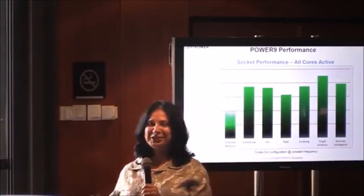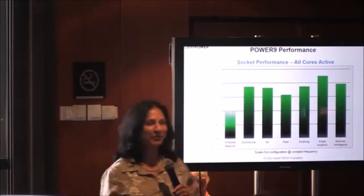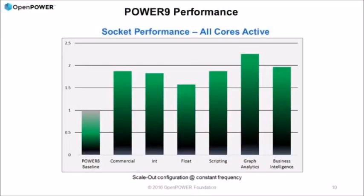Now, no presentation will ever be complete if we don't talk about performance. I'm just going to give you a teaser here and not going to go through details, and that way you can attend the other sessions. What we are showing here is comparing to P8, Power 8. So compared to Power 8, Power 9, with the same number of cores, same number of threads, ISO frequency is up to 2x the performance of Power 8. Okay, and that's all I'm going to say. For more, stay tuned and attend other sessions, our technical sessions.